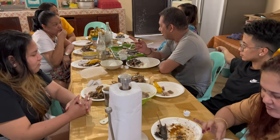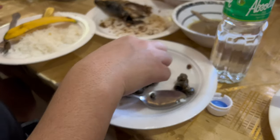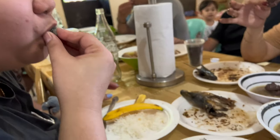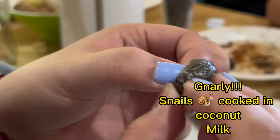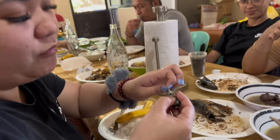We got a cool stairway here to the top attic. Alright, Jen, what is this? A snail? It's snail. Oh my god. You're supposed to tap it and then suck it. No, right? It's a Lego. Snail. You're not gonna eat everything, just that head.